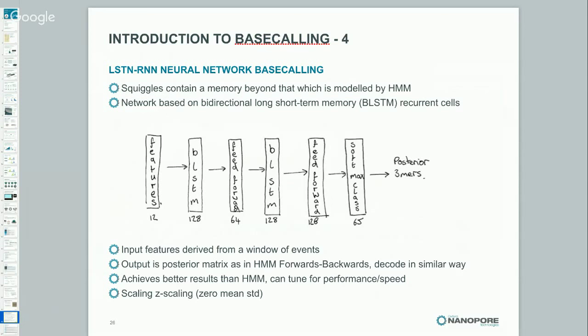On neural networks, I understand a little bit better because I've sort of built my own. Essentially, we can do the same thing of aligning squiggles to get labels for squiggles. We can learn those with what's called a bidirectional LSTM. That can then emit softmax posteriors on threemers, actually. And then we can do some sort of Viterbi decoding on those posteriors as a final step.